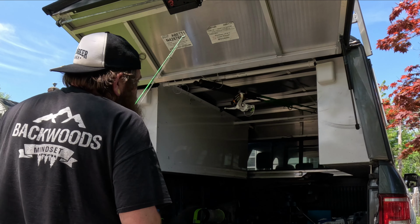Let's see. Can this close down? Make sure this closes without hitting the rods. It does. It's got 2 inches of clearance, and they're easy. I could tell when I was closing it up when I looked underneath. There's plenty of room. So that's all done.